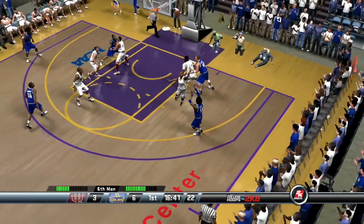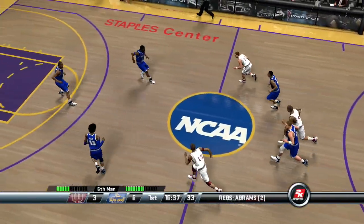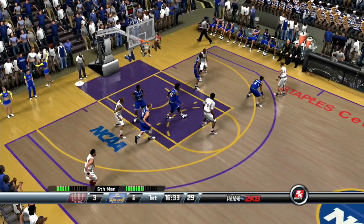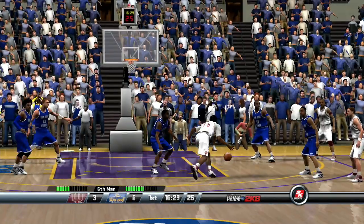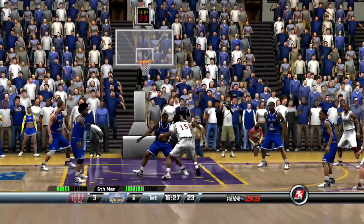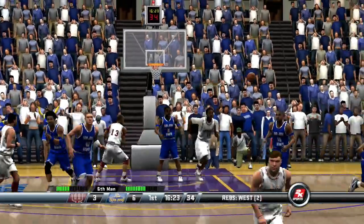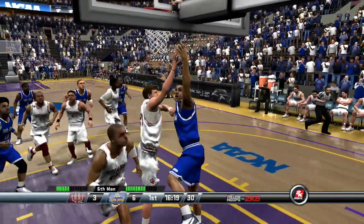Underwood for three. The shot was short by Allen. They still have a 3-point lead. Bounces it to the free throw line. Abrams, the crossover. That was a desperation move. Got caught trying to change his shot just a little too late. It's blocked.